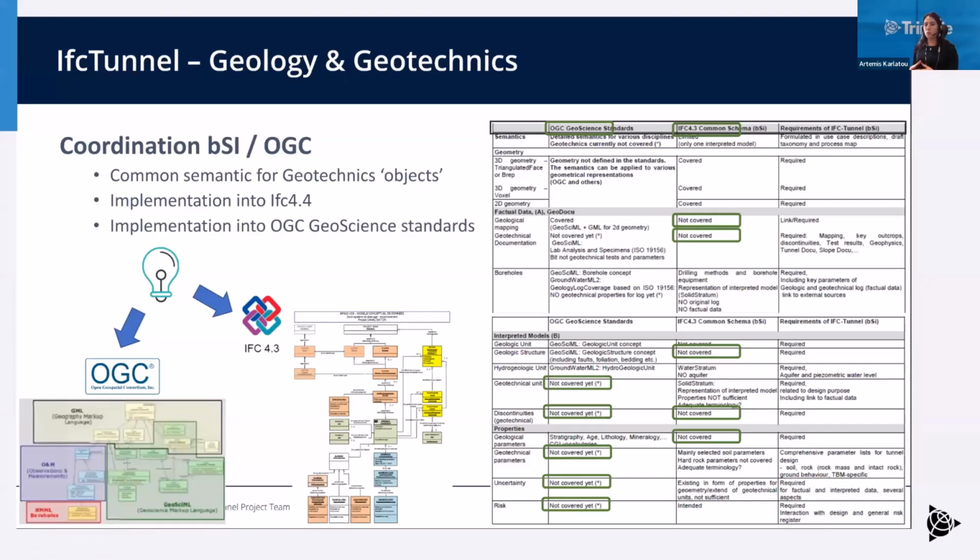Previously, there was an older version of the IFC schema, so-called 4.3. In the earlier version, there was nothing about ground or soil. There were roads, rails, and ports and harbors, and from ports and harbors came a proposal also for ground units, so from about the ground material. This was published a couple of years ago.